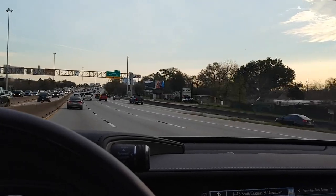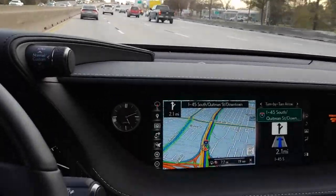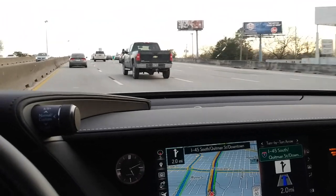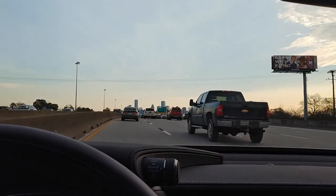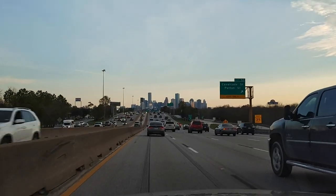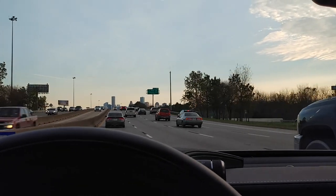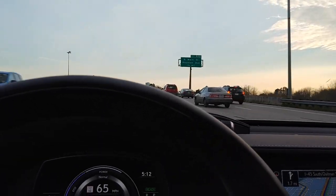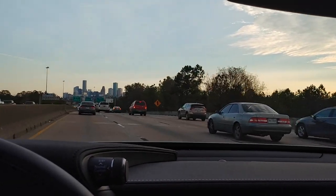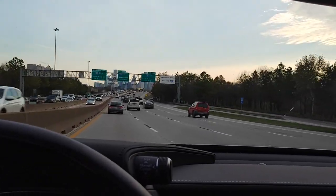I don't know why I took a photo, but I did. So we got 7 miles to go. I have to sneeze. Wow. Anyway, there we go, nice skyline. Almost golden hour, it looks really cool. I gotta check into the hotel, and then I gotta change, and then I'm gonna go to the reveal of 3 vehicles at the Houston Auto Show, which you already know about, and yeah.